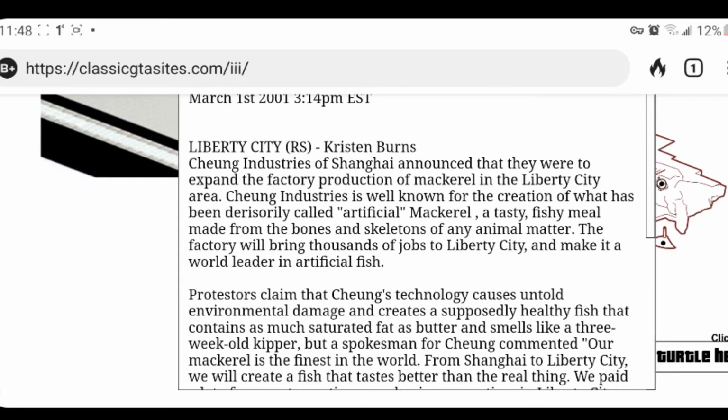Okay, here it is. Christian Burns. Sheng Industries of Shanghai announced that they were to expand the factory production of mackerel in the Liberty City area. Sheng Industries is well known for the creation of what has been derogatorily called artificial mackerel, a tasty fishy meal made from the bones and skeletons of any animal matter. The factory will bring thousands of jobs to Liberty City and make it a world leader in artificial fish.